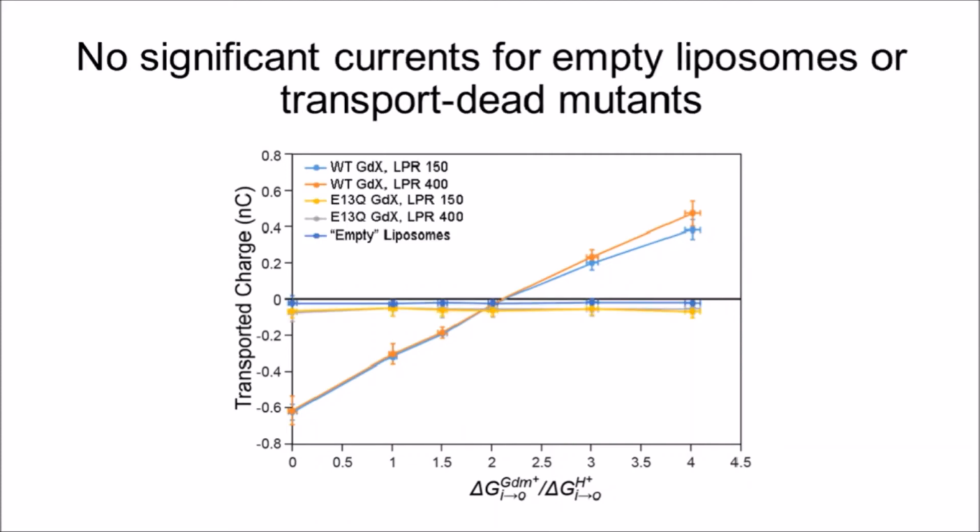And then we also, of course, need to use negative controls here. For GDX and for EMRE, there is a single glutamate residue that is responsible for binding both the proton and the substrates. So if you mutate that residue from glutamate to glutamine, you end up with a transport dead mutant. And so we can use that as a negative control. And both that and the empty liposomes, which just don't have any protein in them, don't show any transport. And so this pretty clearly can demonstrate that we get the transport stoichiometry that we expect from this assay.